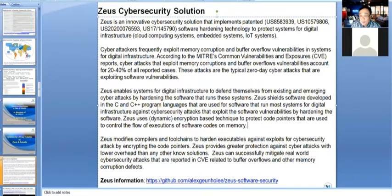So you should be balanced between the protection and the overhead. As far as I know, Zeus is the first practical solution to provide a reasonable measure with less overhead, so it can be practically used in any protection of your system software. We prove that Zeus can successfully mitigate real-world cybersecurity attacks.